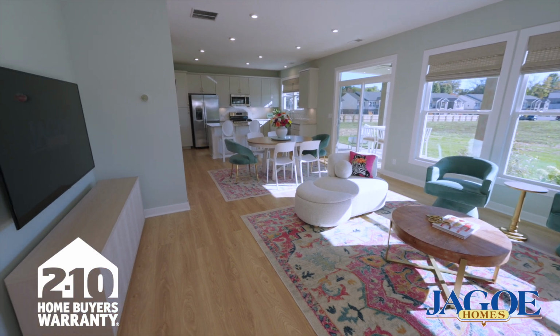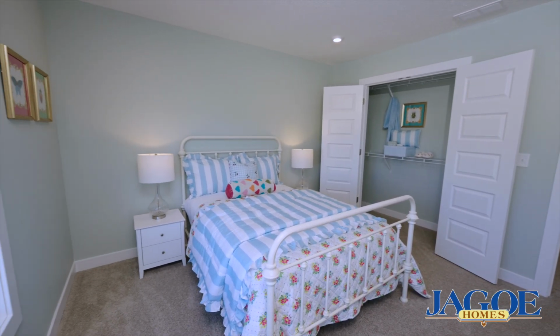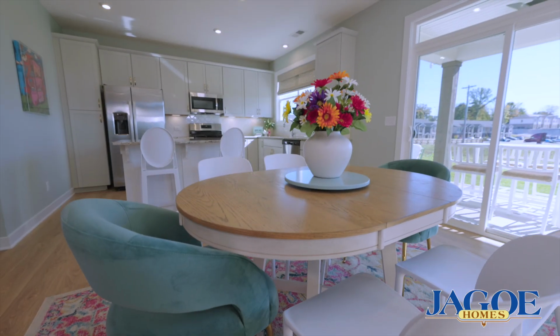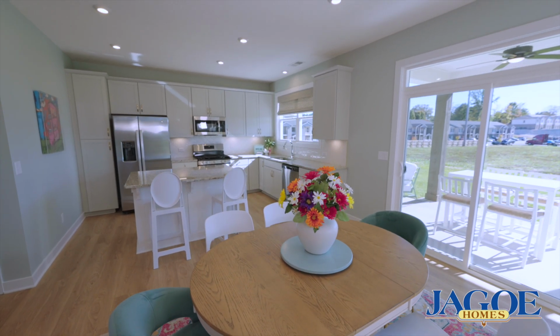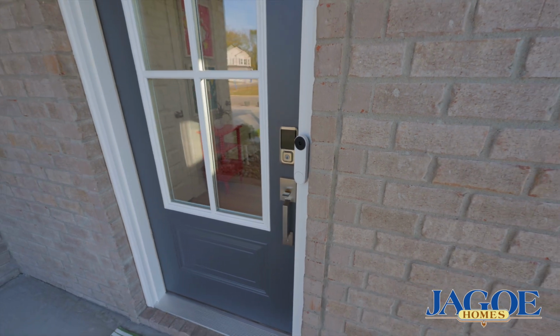Jago's vibrant, award-winning design is backed by a 2-10 home buyer's warranty, offering 10 years of structural protection and peace of mind. And because Jago Energy Smart Homes are substantially more efficient, you'll save thousands on utility costs in the years ahead, while having the added security and enjoyment of our innovative tech-smart features.